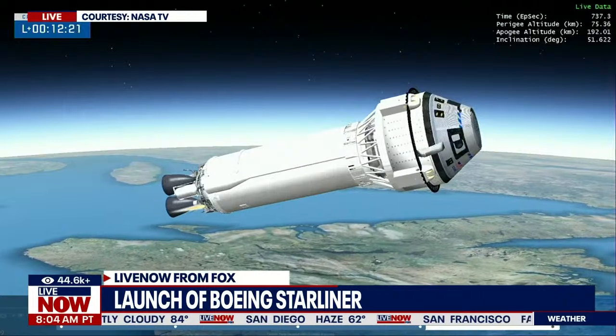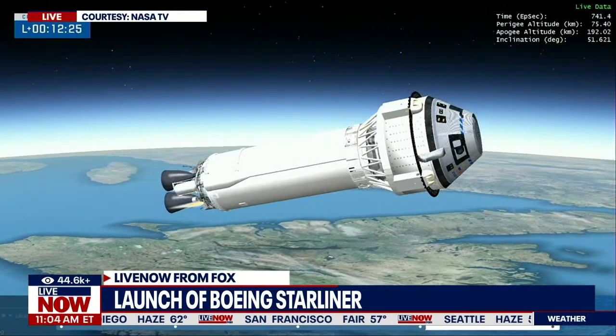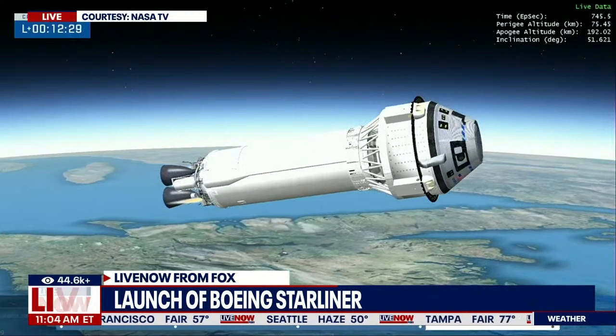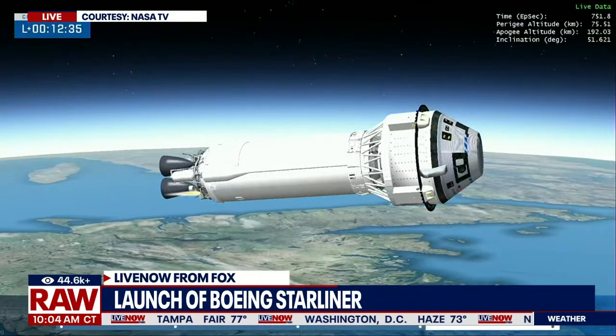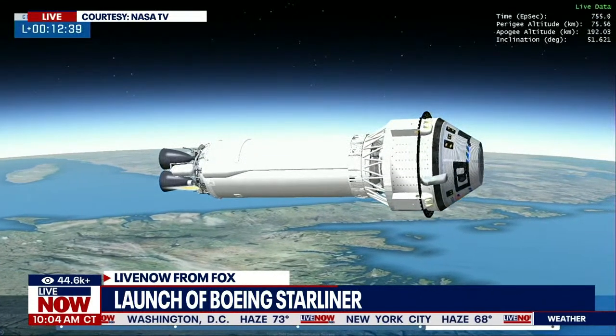And with that nominal MECO call, that's main engine cutoff. We've got good energy, meaning a good velocity for continuing to orbit, and a good plane, meaning Starliner's trajectory is aligned with the International Space Station for rendezvous tomorrow. And with that, Butch Wilmore and Suni Williams return to orbit.